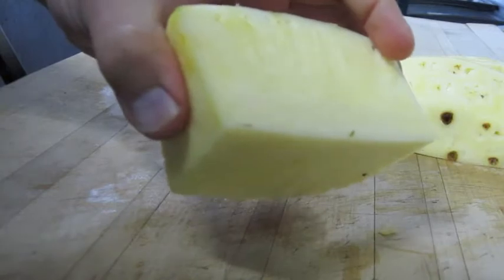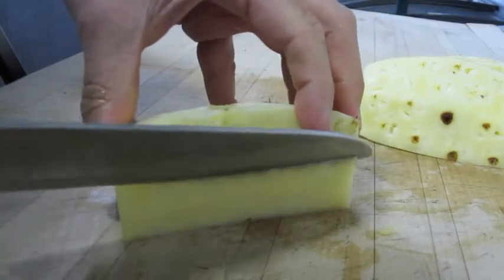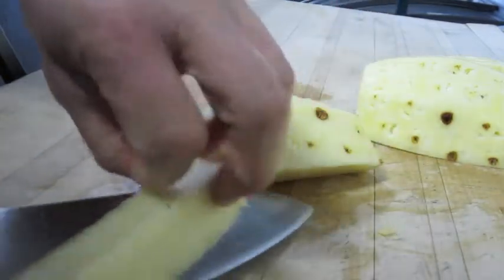I love pineapple, right? My staff at my restaurant knows to save me that pineapple core, that pineapple center where the stem grows through the pineapple, that hard inside piece. That right there is the most nutritious part of the pineapple. I just go right in on a diagonal and take that core out.